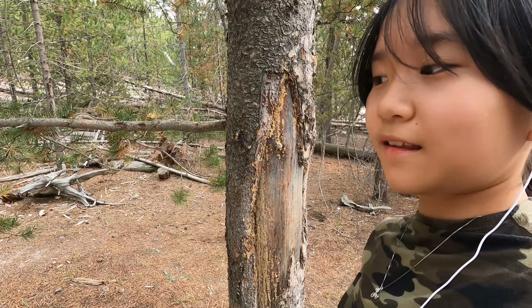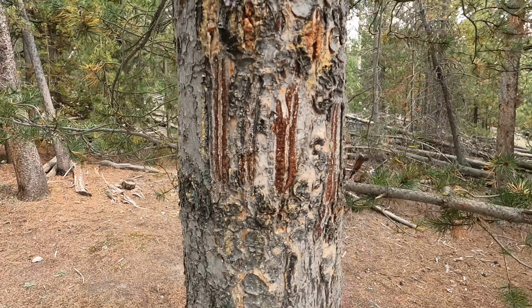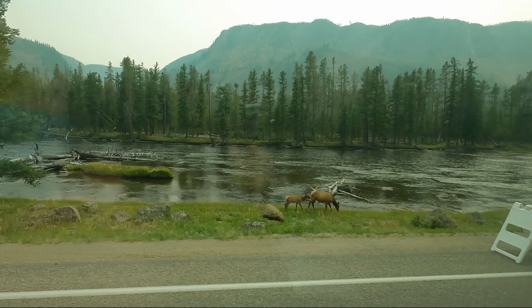Wow. Guys, check this out. Bear claw mark. Interesting. They look like deer.